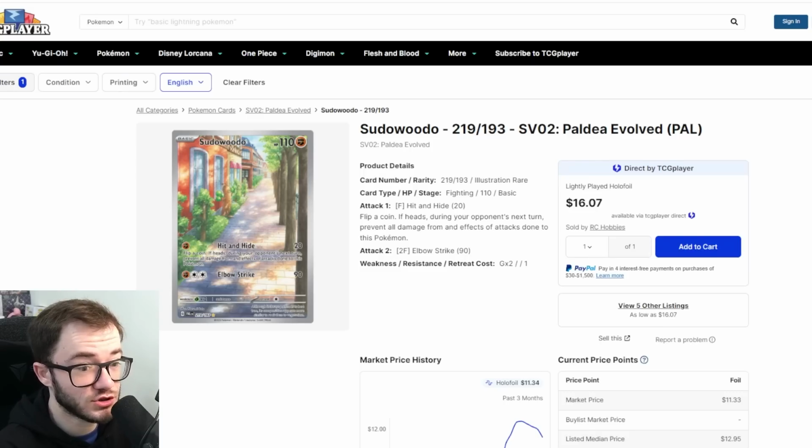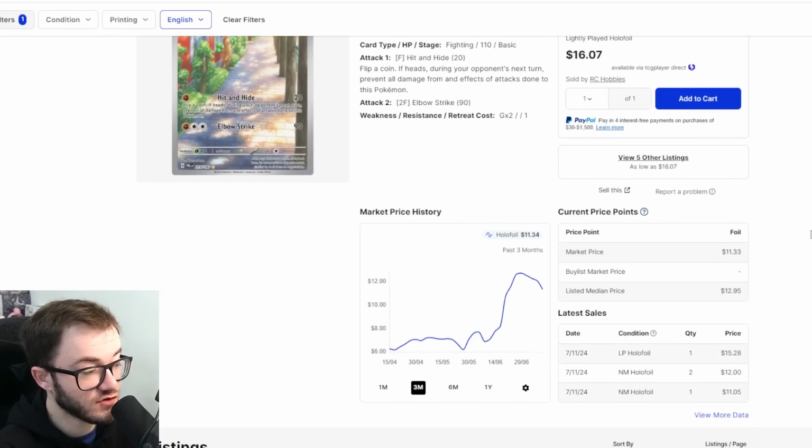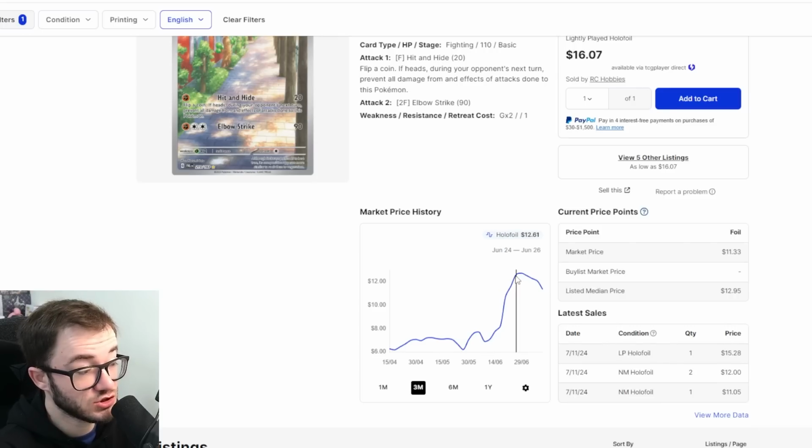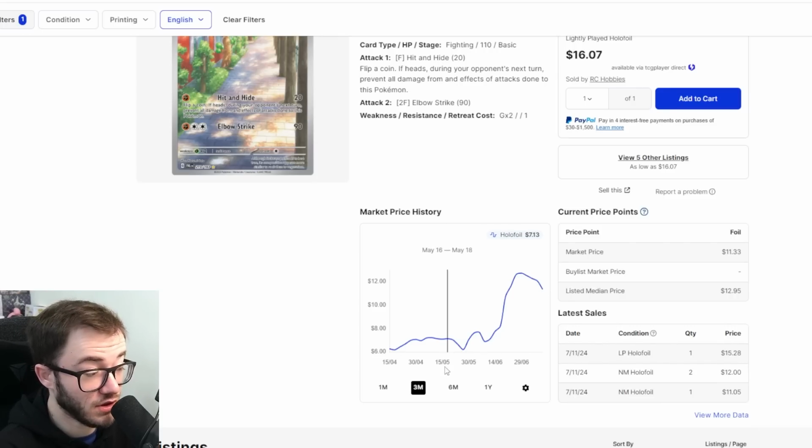Then we've got the Sudowoodo. Trying to spot him in the artwork of this is always good fun. $11 at the moment, and again, over the past 3 months, it went from $6 to a high of $12 and dropped a little bit down to $11. So again, nearly doubled in value over the past 3 months.